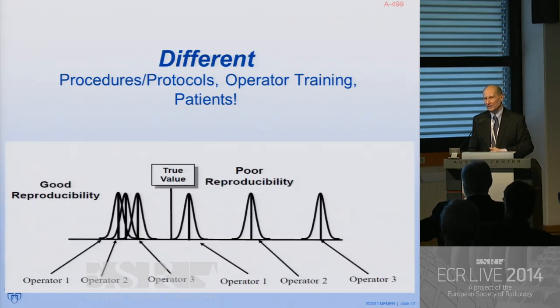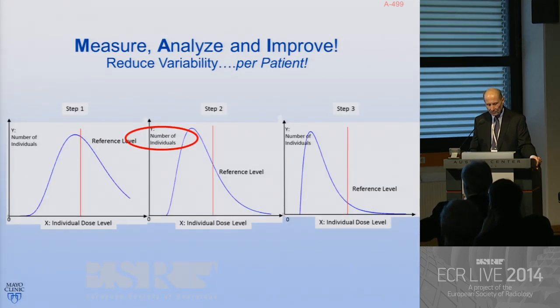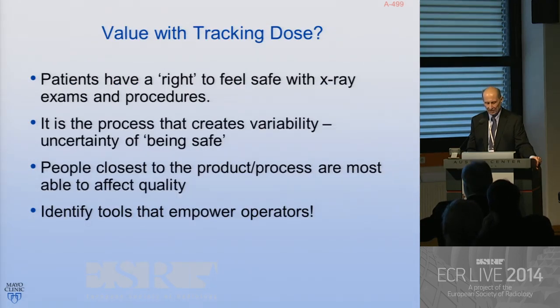What I would submit is that the dose tracking software is a new tool. It's not going to give us Monte Carlo calculations so that we can take the 10% down to 2%, but it can look at a group of individuals and recognize that it's reproducibility that is very much a problem as we try to get not just one patient or two patients, but we try to achieve Six Sigma in the delivery of patient for an optimum exposure. Once you do that, notice the red circle, it's the number of individuals. We're looking at the fact that every single patient is important, and we want all of those to be within the reference range and ideally imaged.